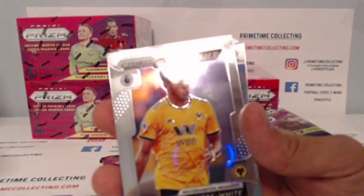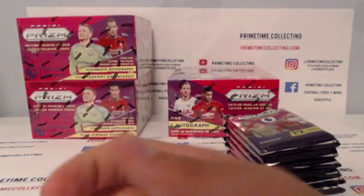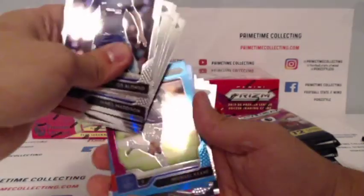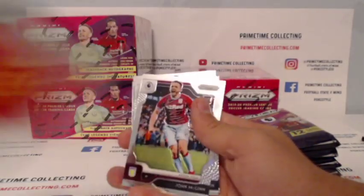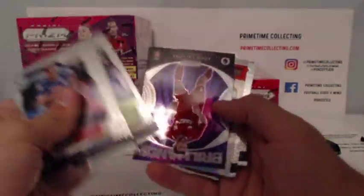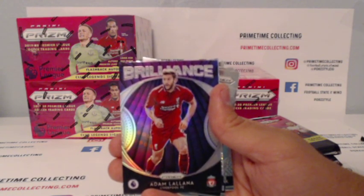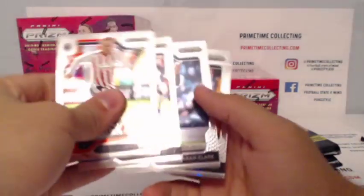For Wolves, Emergent, Morgan Gibbs-White. Crystal Palace, Joel Ward, Prism. Oh, it's Pookie. Pookie. Pookie. For Everton, Michael Keane, Purple and Blue. For Manchester United, Andreas Pereira, blue, out of 199. Brilliance, insert, Adam Lallana, Liverpool FC. Southampton, Pierre-Emile Højbjerg. Base.